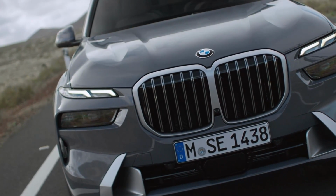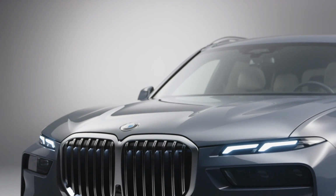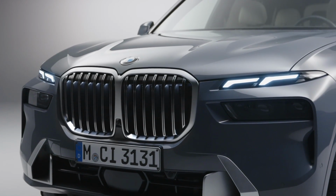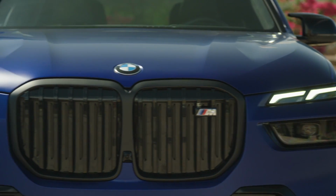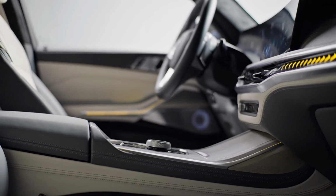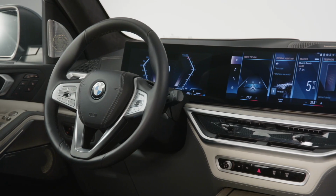When the driver approaches the vehicle, it first detects them from a distance of 3 meters and prepares, and when the driver is 1.5 meters away, a welcome sequence of exterior lighting begins. This includes the illuminated iconic grille, which is standard on the M60i version. Then there is unlocking of the locks, and finally, when the driver takes their seat, the welcome also appears on the screen.